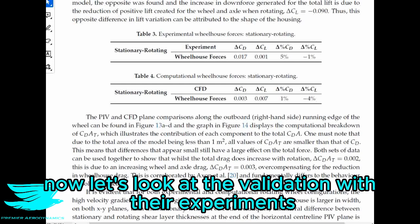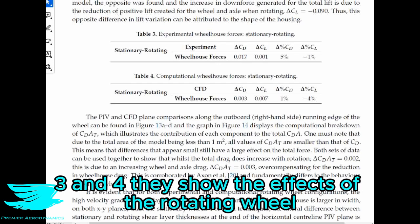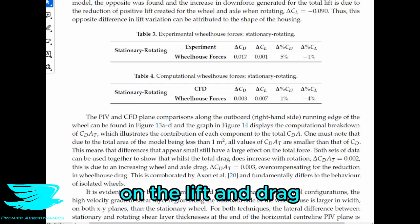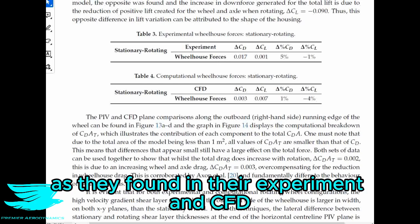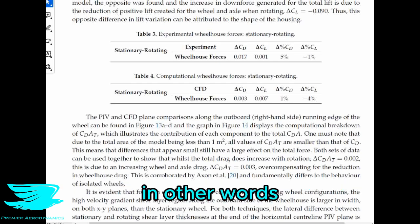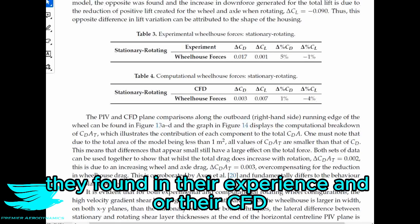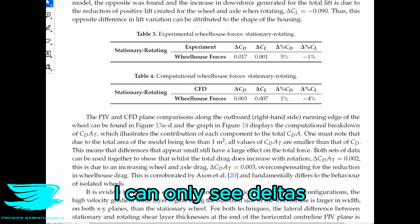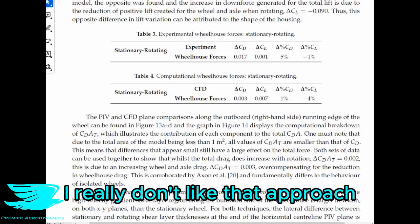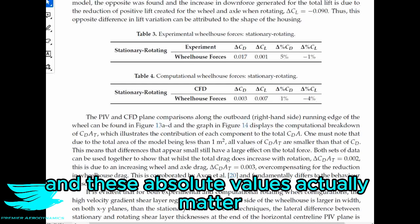Now, let's look at the validation with their experiments. The first thing that alarms me is that in tables 3 and 4, they show the effects of the rotating wheel on the lift and drag as they found in the experiments and the CFD. These are given in percentages and they are relative values and not absolute. In other words, from what I can see, they haven't actually given the actual values of the lift and drag coefficients they found in their experiments and or their CFD. I can only see deltas, so differences. I really don't like that approach because all deltas are based on absolute values and these are the values that actually matter.